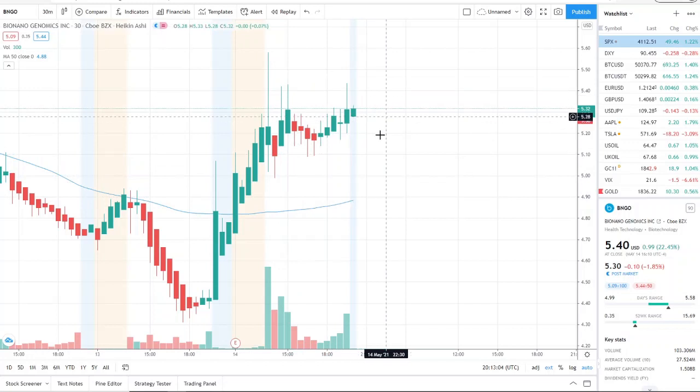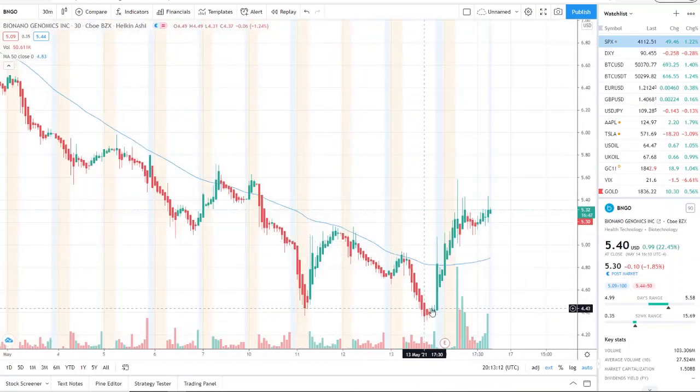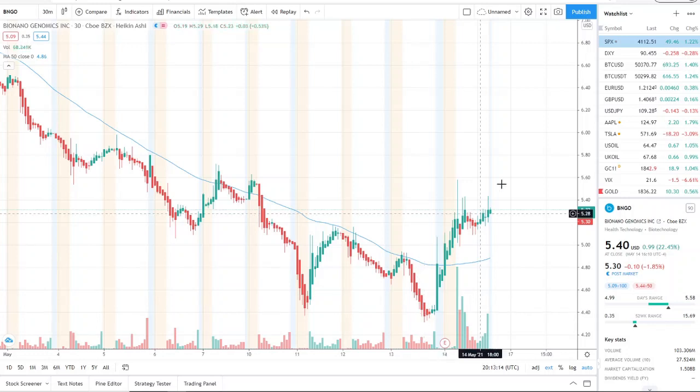And if you rode it throughout the whole volatility, it gave you another chance there of 8%. Now that was BNGO. It picked up traction from yesterday's lows. It had some strong momentum as we speak through the process.